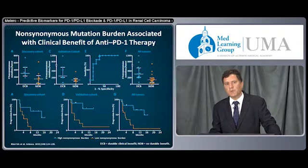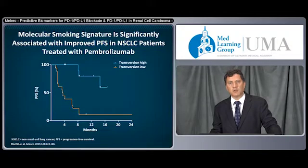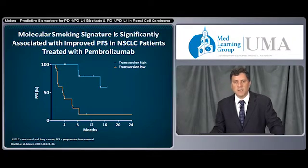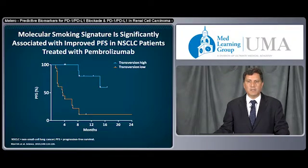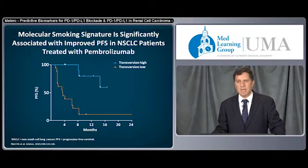The pioneer group work by Dr. Rizvi in this regard showed that there was a correlation of the clinical benefit from pembrolizumab in these patients depending on the mutation burden. And again, when neoepitopes were predicted in silico, there was a good correlation with overall progression-free survival, in this case, of the patients following pembrolizumab treatment.